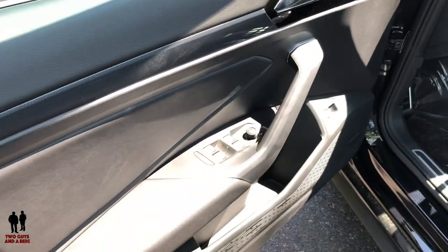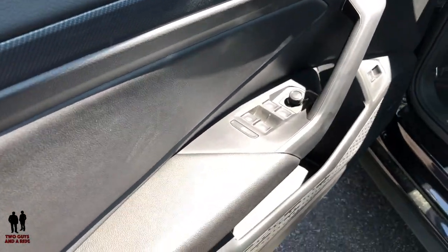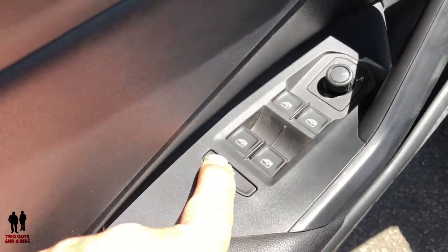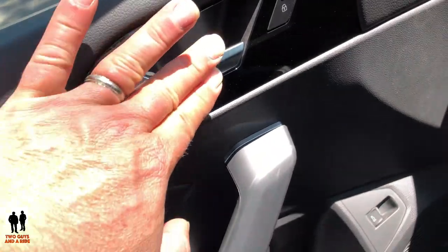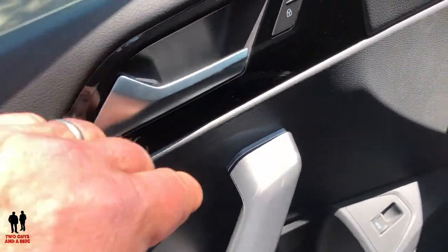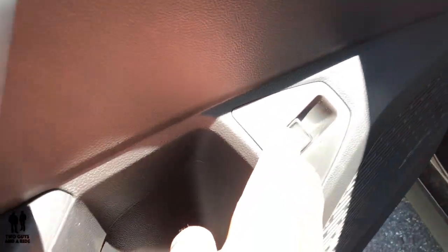All right, stepping onto the inside of the 2019 GLI, or sometimes known as a Jetta GLI. We've got your window controls right here, and we've got your window lockout right here, and then your mirror controls right here, and then you have to twist the knob all the way around to put your heated mirrors on. Okay, we got a nice satin looking stainless steel kind of look here on the door handle, and then your lock buttons and your trunk release.